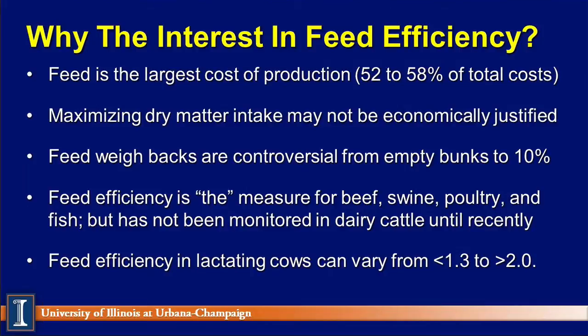So you might ask, well, why did we select this topic for feed efficiency today? And as Steve mentioned a bit earlier, right now feed represents nearly 50 to 60% of the cost of production. It's probably closer to 50, maybe even 45% now with our current feed prices on the corn side of the equation. And of course, notice this one here. 5 years ago at dairy meetings, we talked about maximizing dry matter intake.